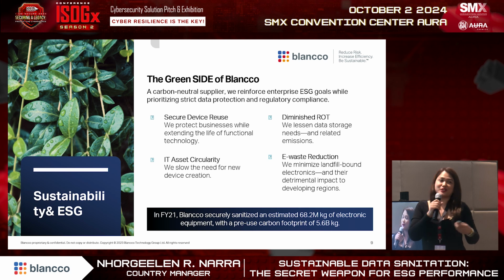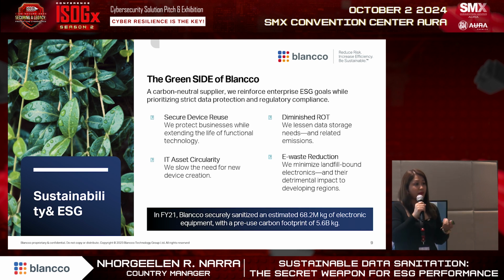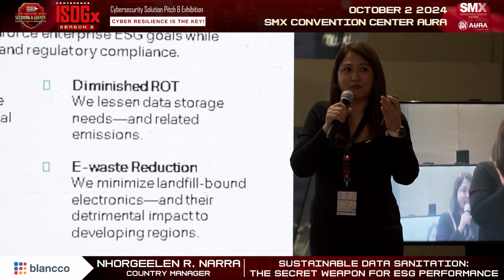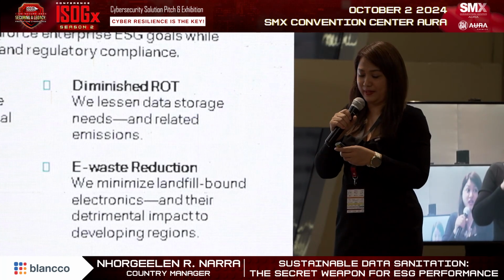So, of course, with Blancco, we focus on being environmentally friendly while helping businesses meet their data security and environmental goals. In the 2021 fiscal year, Blancco securely sanitized an estimated 68.2 million kilograms of electronic equipment, preventing the release of 5.6 billion kilograms of CO2, galing yun sa mga na-produce na mga new devices. So ganun po siya kalaki.